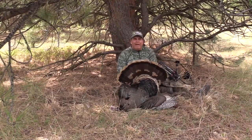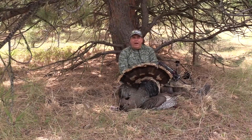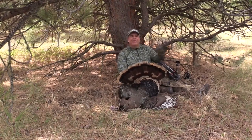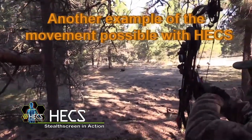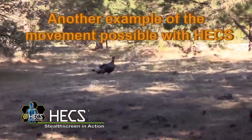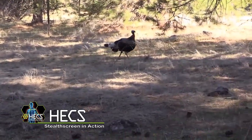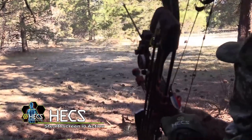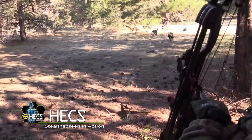We've been doing this for 11 years now, and I am out on public land today, so this is not farm birds. I look at all the comments online, and it just makes me chuckle because guys say, oh, those are farm birds, or you can't do that on birds where I live. Well, guess what? You can. We've done this on birds in every state of the union. There's been thousands of birds killed this way now.